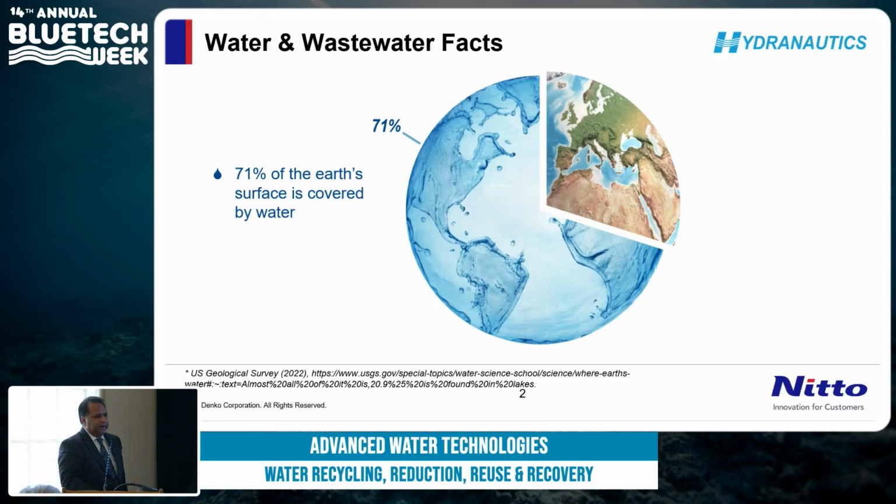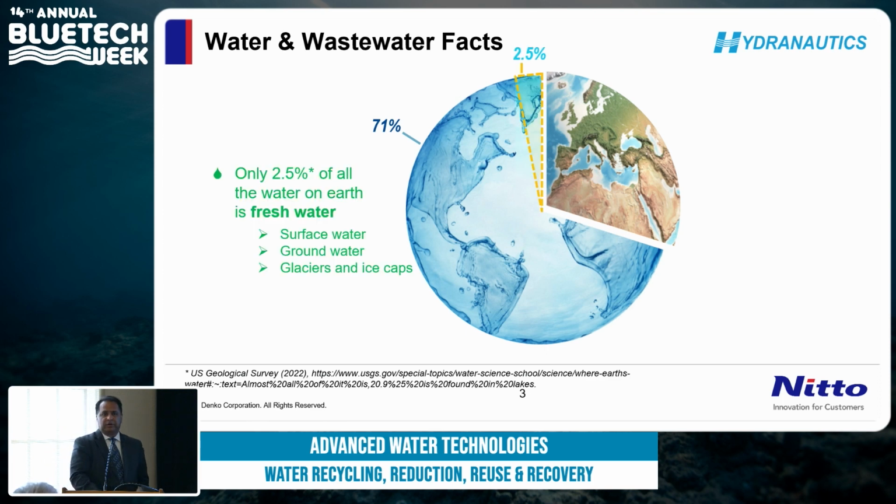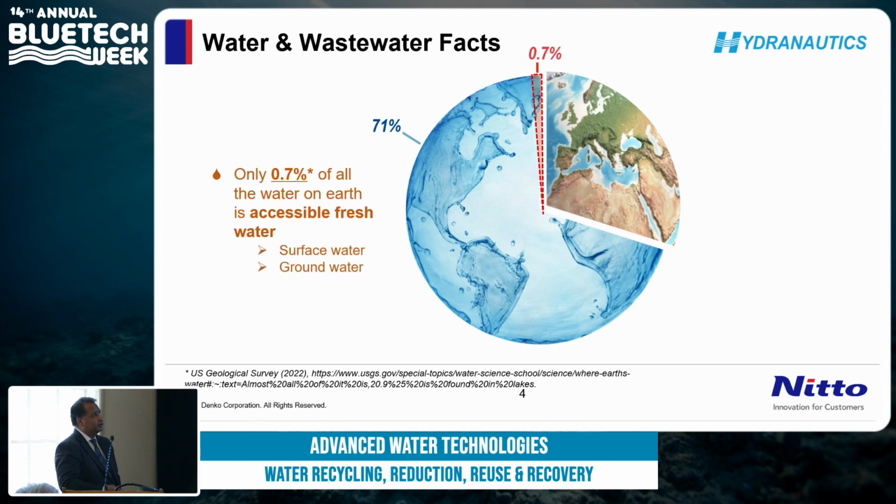So very quickly, there was a question in the morning, but if you look at the Earth, I think at this point of time, everybody knows this, 71% of the Earth's surface is covered by water. But only 2.5 to 3% of this water is available as fresh water, which you can use in different applications in terms of surface water, groundwater, and also water which is in glaciers and ice caps. But the third aspect is that you just have 0.7% of your water available on this planet Earth, which can be accessible, right? Either for your surface water requirement, drinking, cooling, bathing.